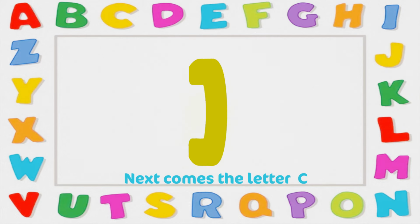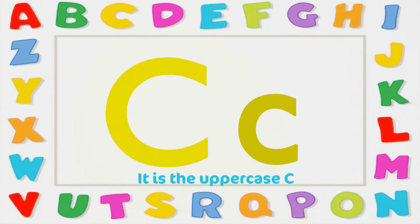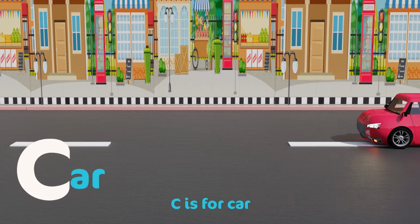Next comes the letter C. C is the third letter of the alphabet series. It is the uppercase C, and it is the lowercase c. C. C is for car.